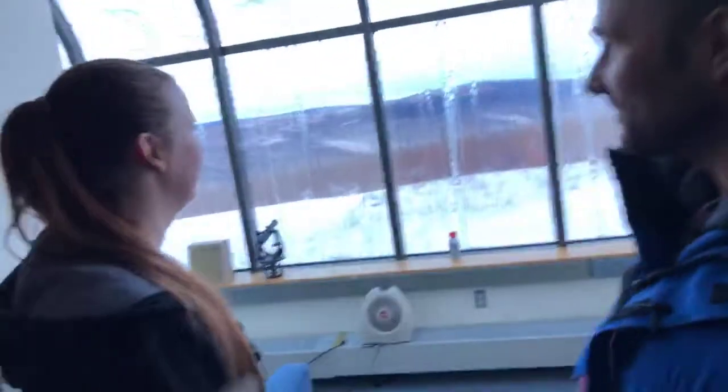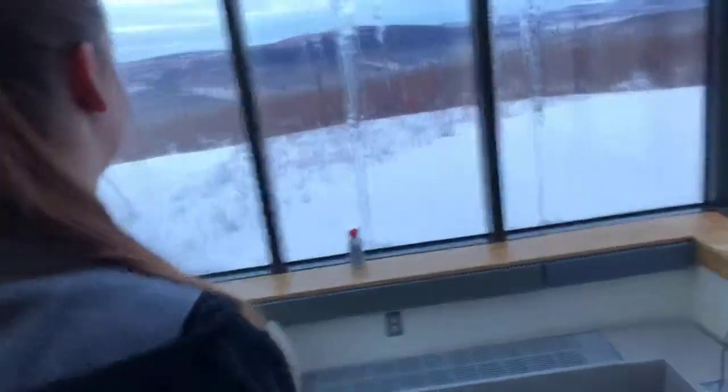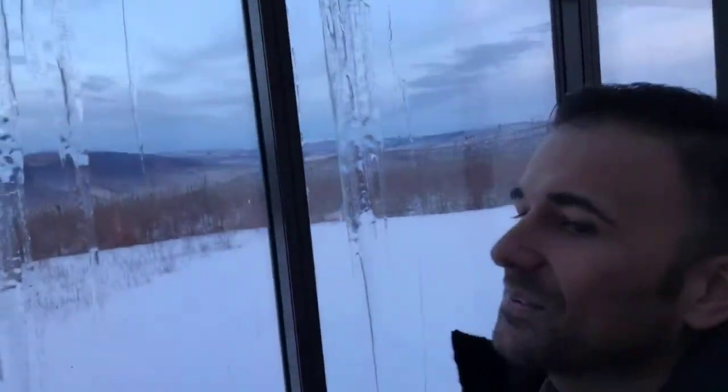Oh, look, is that like a sextant? Yeah. Oh, yeah. Yep. So this is our... You can see we have dome ceilings for watching the aurora. Not very clear ones right now.